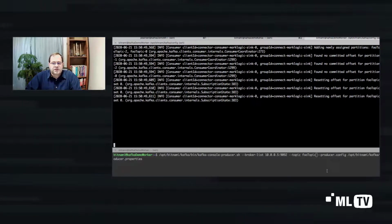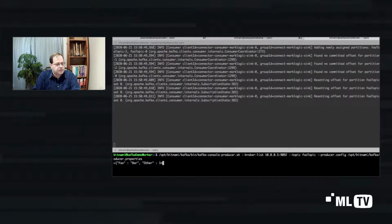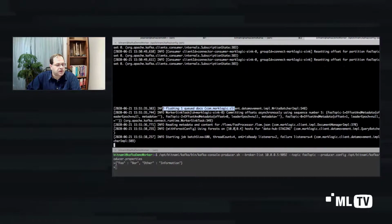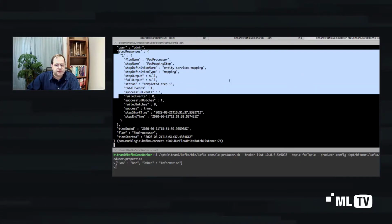We can send messages to Kafka using another command line tool. This tool allows us to type in any text we want and send it to the topic in Kafka. I'll send a simple JSON message, including a foo property and value and any other information. As soon as I hit enter, you'll see in the window above the message consumer grabs the message and forwards it to MarkLogic. It's already in MarkLogic. Within a couple seconds, it kicks off the foo processor, which has already finished successfully.